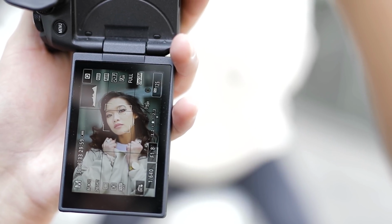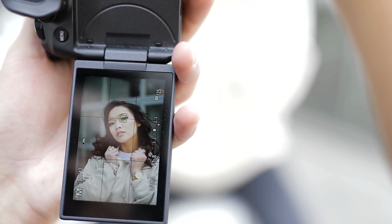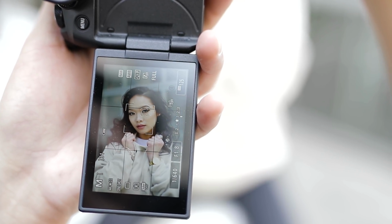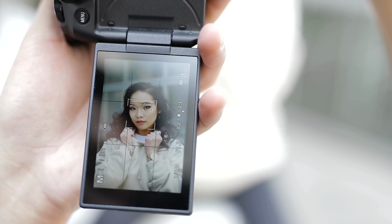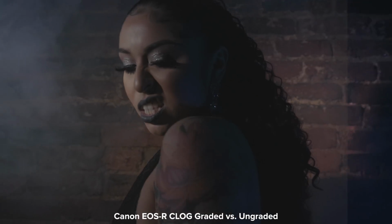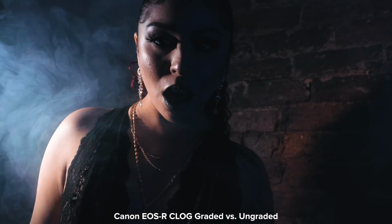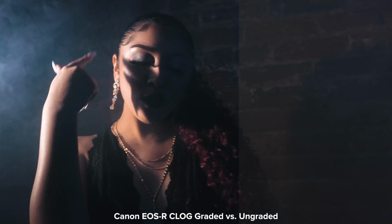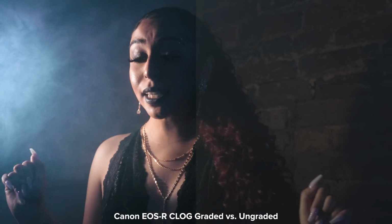I love having eye autofocus because why would you wanna focus on the nose when you can focus on the eyeball, you know? The eyes are what makes your image, so being able to focus on that eyeball is going to make your image that much better, that much sharper, and that much more intimate. We get built-in CLOG. Now I mentioned that the 1DX2 does not have CLOG, so being able to have CLOG on this camera is super amazing. Thank you to the EOS-R for giving us CLOG. I love Canon color, and being able to shoot Canon video in Canon color is even better.